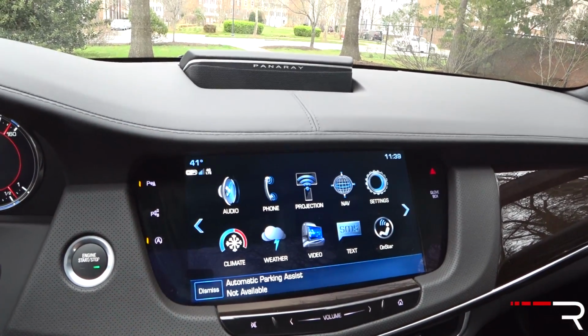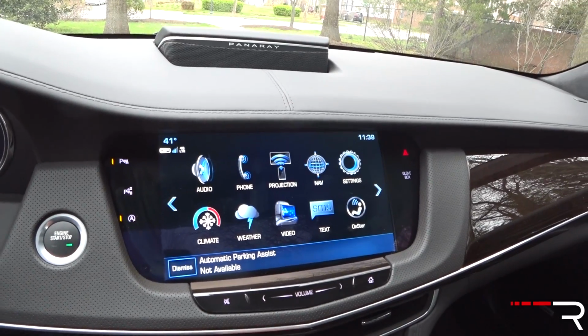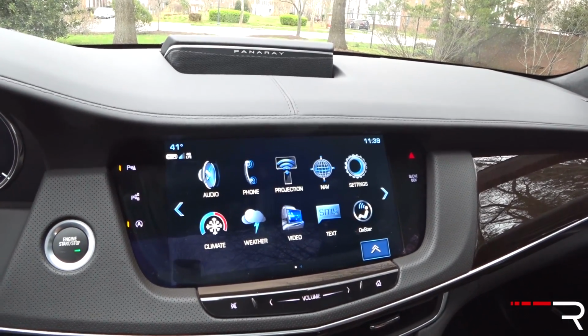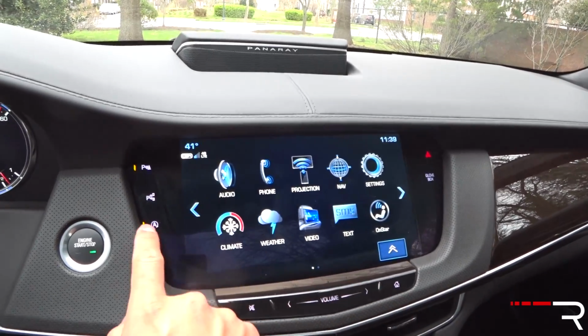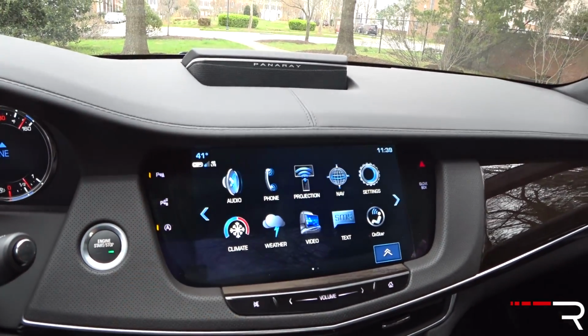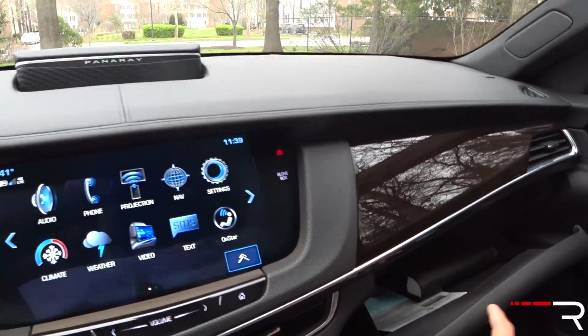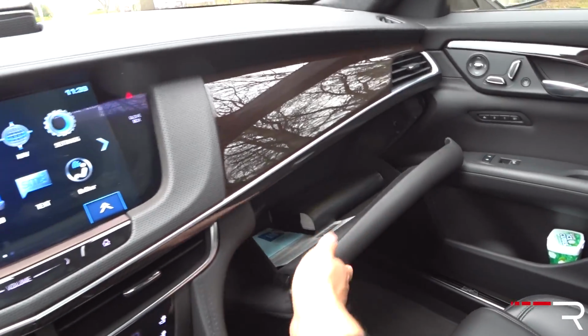This is to access your automatic parallel parking function. I believe they updated it this year, so it also handles the throttle pedal and the brakes. So you basically can go truly hands-free. This turns off the automatic start-stop, and then that turns off your parking sensors. To access the glove compartment, push this button here, or it's not even a button, it's a sensor, and it opens up. It's lined with felt. It's a pretty good size.